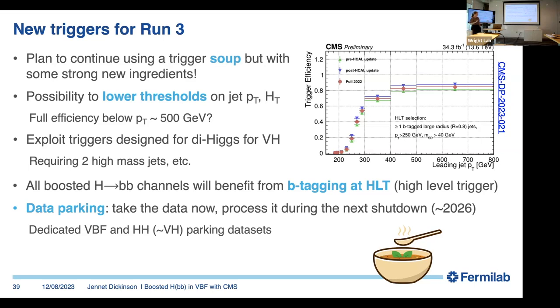So I mentioned that we have full efficiency, so we select all of our Higgs to VV signal above 500 GeV, but there's actually boosted Higgs events much lower than that. So if we can lower these thresholds, we can actually have higher statistics and maybe do more precise measurements. Although that's maybe not so interesting for new physics going to lower pT.